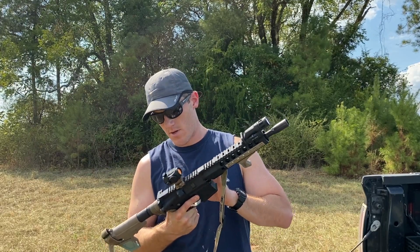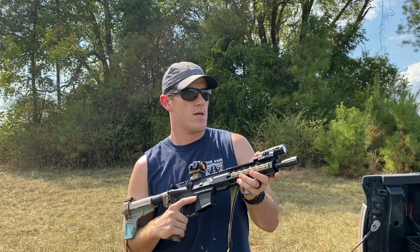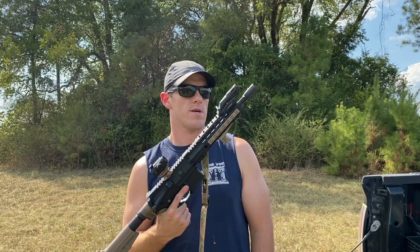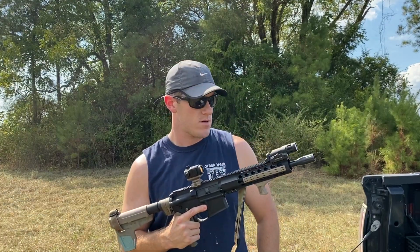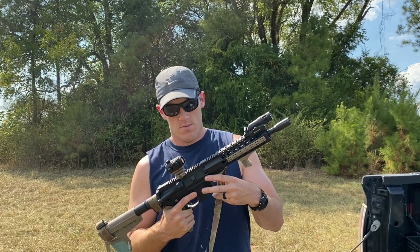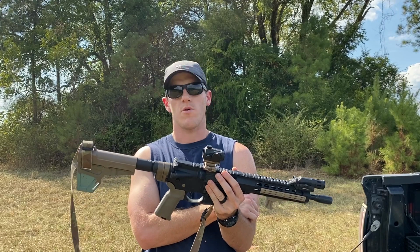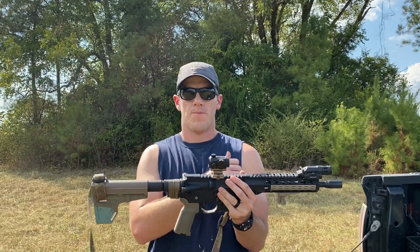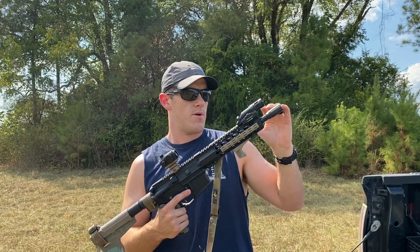All the parts are good. Charging handle, it's got a BCM charging handle. It's got an Enforce light. I'd kind of like to have a Surefire on there, but I haven't had any issues with these Enforces. But anyway, the very first thing I would like to replace on this is the bolt carrier. I'd like to get a higher quality bolt carrier, and then after that, maybe a new barrel.